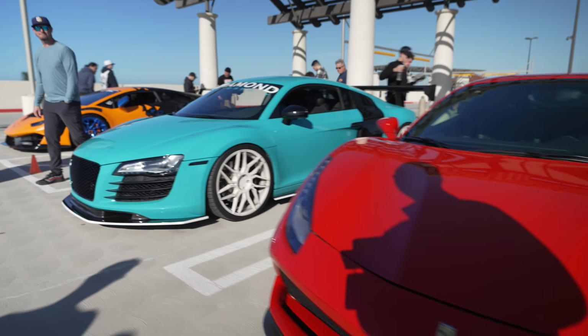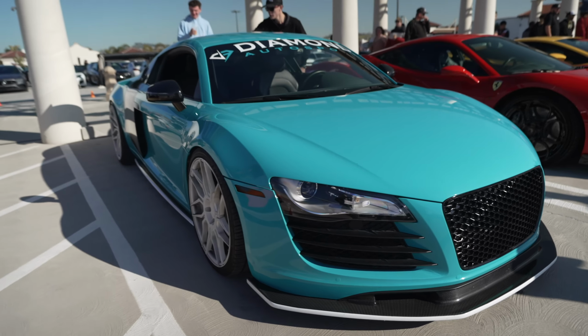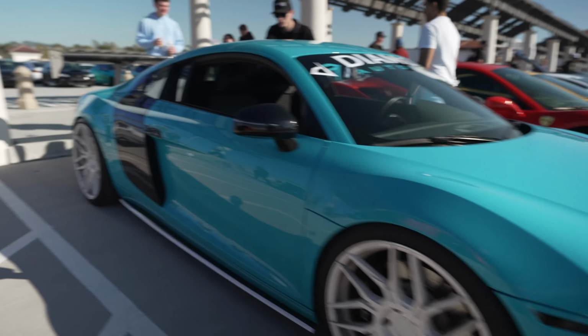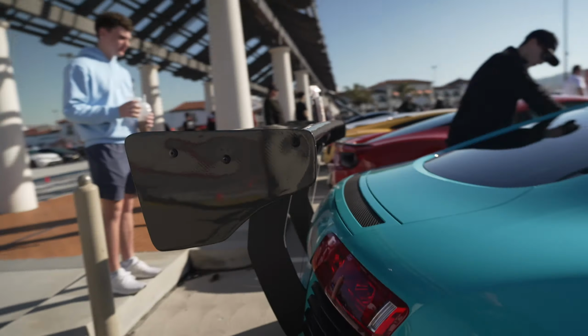488. Wow, check out this R8. This is a V8 version, but it's in wrap. It's highly modified, white wheels, a giant wing. This may be the wing of the week. That's huge. And at the end of Supercar Row, we have the Huracan, nicely wrapped.